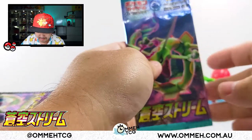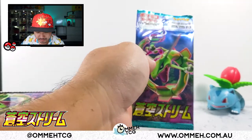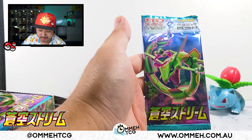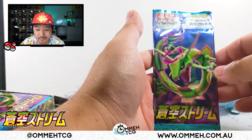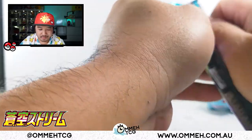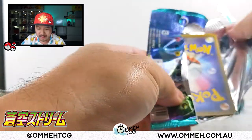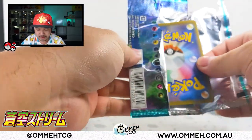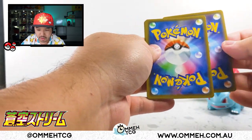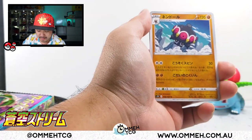First set. Wow, that's absolutely amazing. This is gonna be absolutely exciting. Let's get that out of the way. Let's see what we get to pull today. My first Japanese set. This is awesome. Even the packs are different, you know what I mean? So this is very exciting for myself. I'm very keen to see what we get today. I do believe it is the one card trick. So let's see what our first pack gives us today.